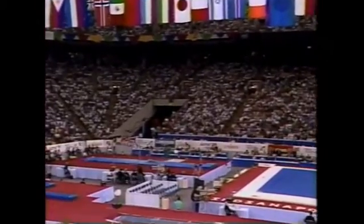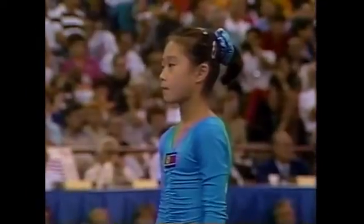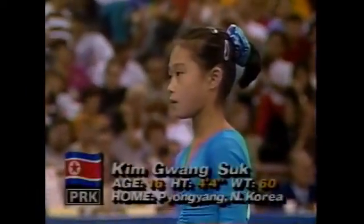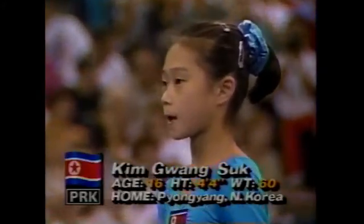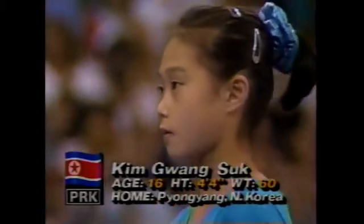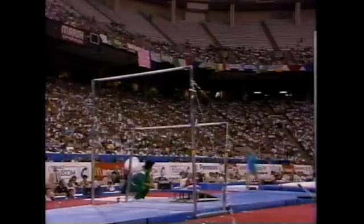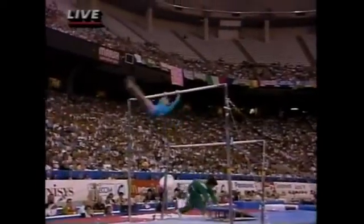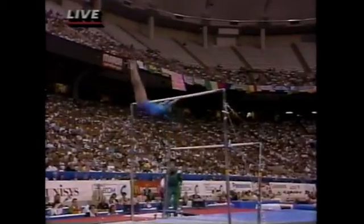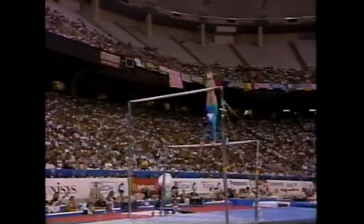Haska. And she has certainly been one of the favorites here and a favorite on the uneven bars. She's 4 feet 4 inches tall and 60 pounds. Scored a 9.987 during the optional round of the team competition to qualify. And you won't believe this routine. Big reverse hecht right into a reverse hecht front. Unbelievable.